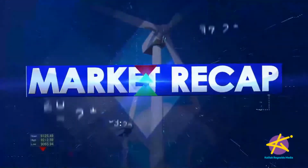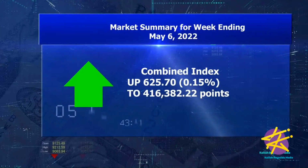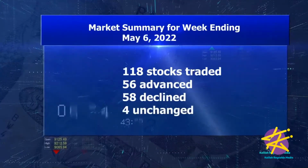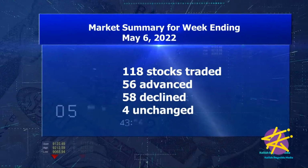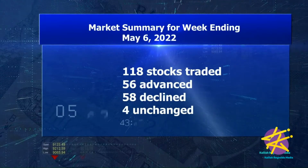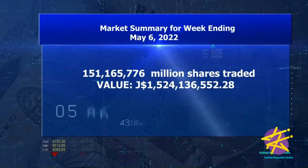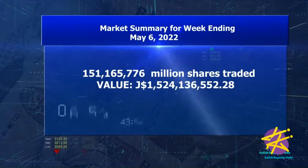Time now for your market recap. The JC Combined Index edged up by 626 points, or just 0.1%. 118 stocks traded across the main and junior markets for the week ending Friday, May 6, 2022. 56 advanced, 58 declined, and 4 stayed the same. 151 million shares changed hands on the Jamaican dollar market, valued at $1.5 billion.